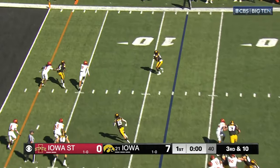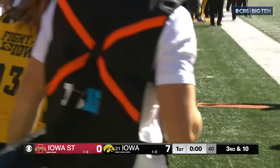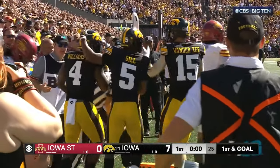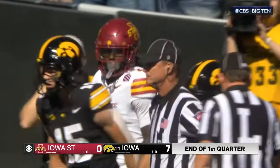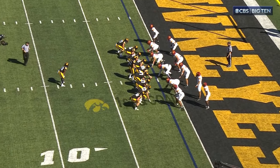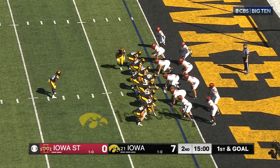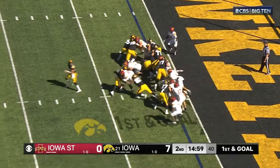McNamara, full blitz coming. Got a man in the flat. LaShawn Williams got the first down, but not the end zone. It's going to be first and goal for the Hawkeyes. One of the things that offensive coordinator Tim Lester raved about. Kamari Moulton, the tailback behind Cade McNamara. He's going to get the carry.